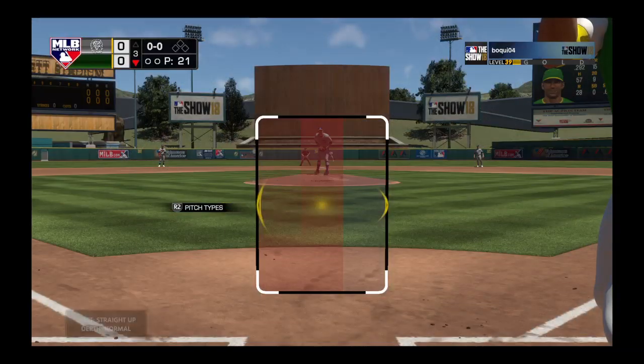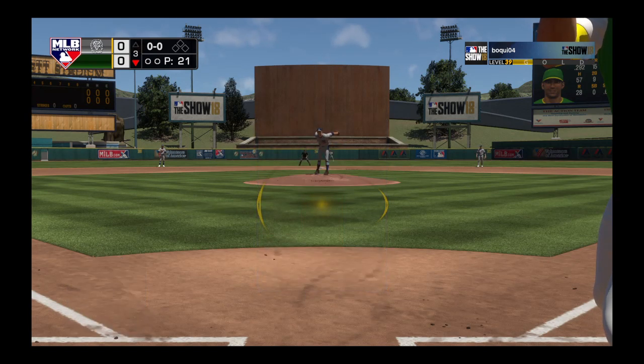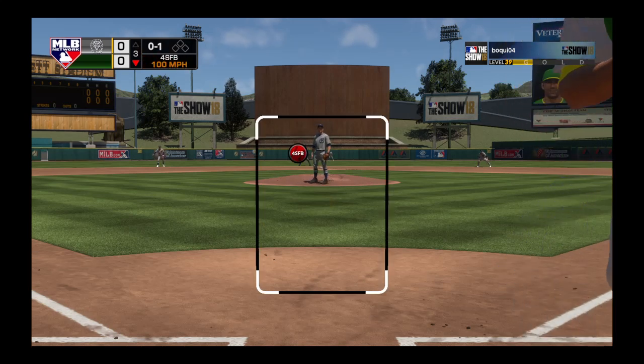Digging in the switch hitter, Jorge Posada. First pitch of the at-bat on its way. Jorge Posada. A high fastball is in there.